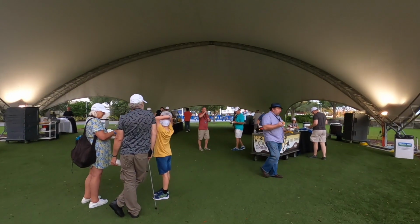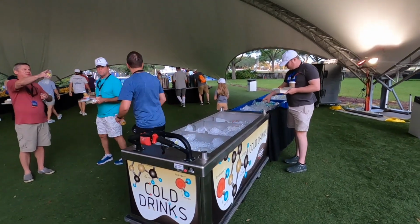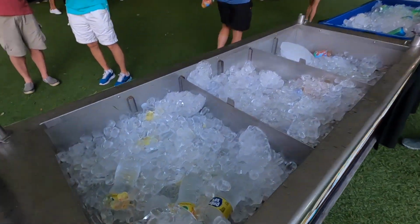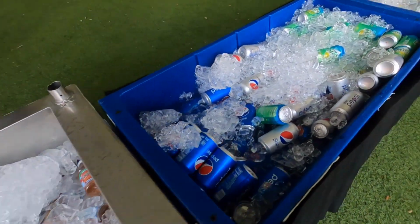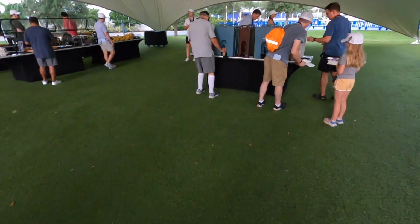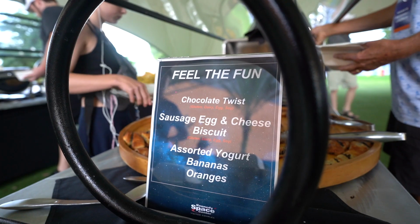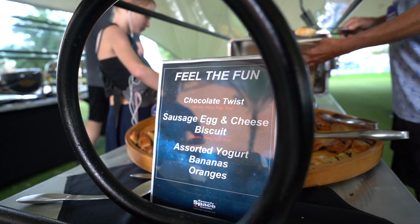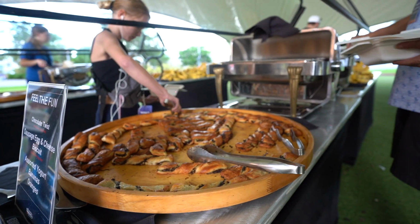Underneath this covered area, they have cold drinks. Of course, they have orange juice after I just paid for it. They have water bottles, orange juice, apple juice, sodas, more water bottles. They also have hot water, coffee, all that good stuff. Alright, so they have chocolate twist, sausage, egg, and cheese biscuits. I think I might get that, even though I just ate, literally.